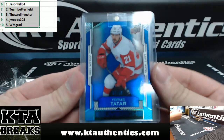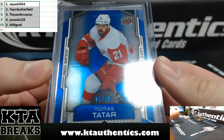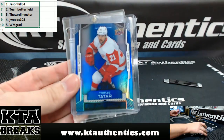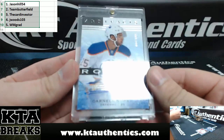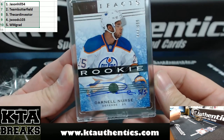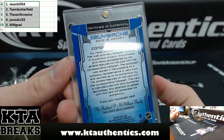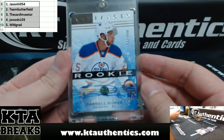Your second base card is a Thomas Tatar. That is 7 of 49. And Darnell Nurse. Artifacts, 5 of 5. 5 of 5 Darnell Nurse Artifacts. Originally, that was $6.99. It's a 5 of 5 Artifacts.